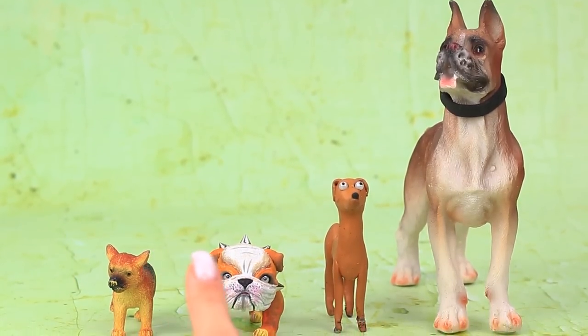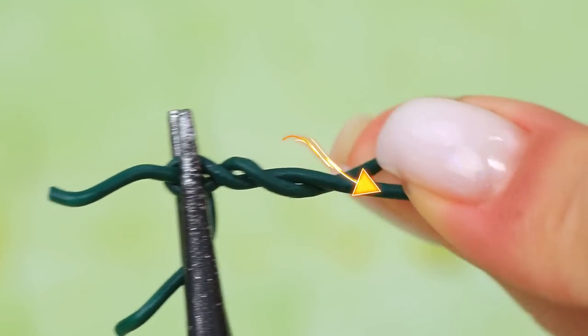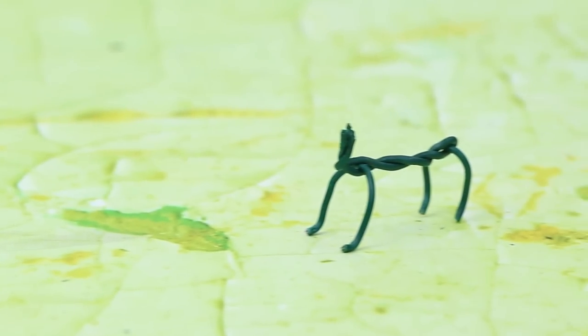Such lovely dogs. The right breed is missing. Well, let's make it ourselves. Take some wire. Twist a rope. A frame with legs is made.